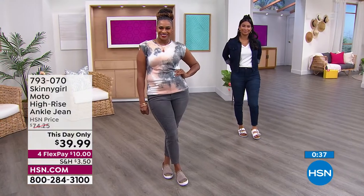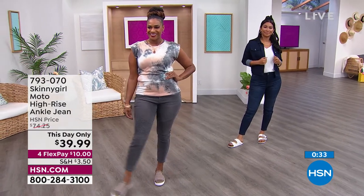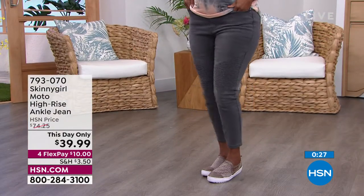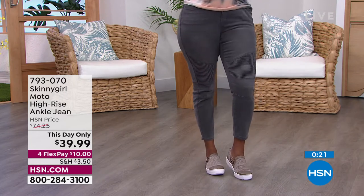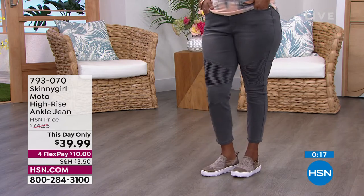If I were picking one color that I had to get, I'd be getting it in that gray. That to me is like the real rock and roll color. If I had to only pick one, I of course get everything in all colors, so I would buy them all. But if I could only have one, I'd wear those because they can function as black. They're still a neutral. Gray is the new blue jean.